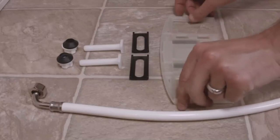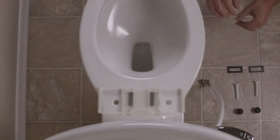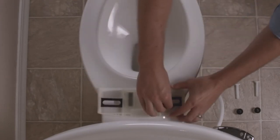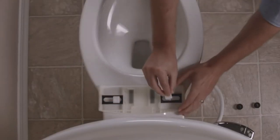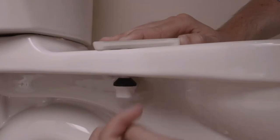To mount the bidet seat, place the mounting plate on the toilet over the bolt hole openings. Place the adjustable brackets in the plate over the holes, and slide the bolts through the holes in the toilet. Secure the bolts with the provided washers and nuts.